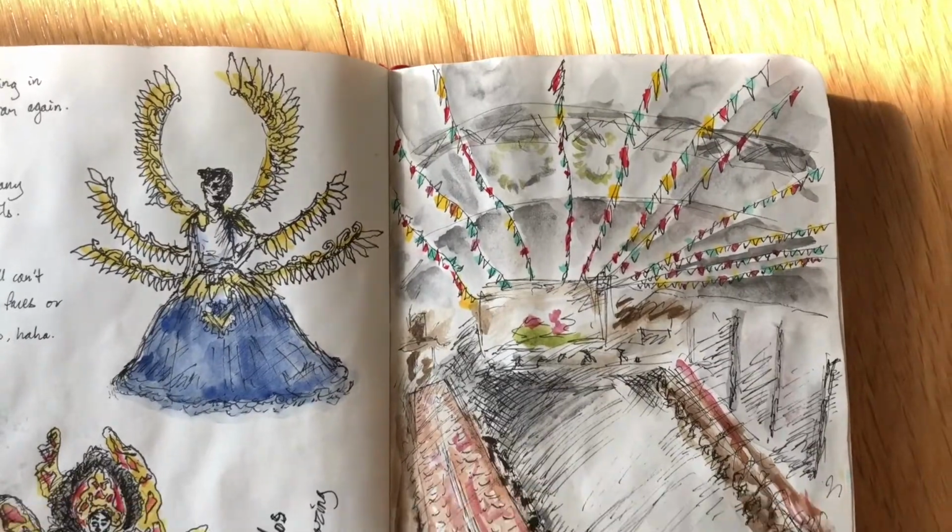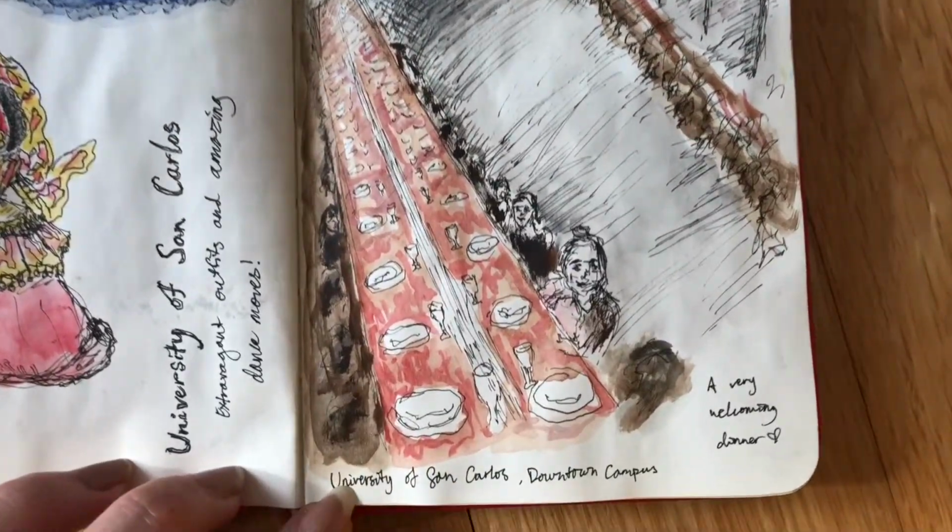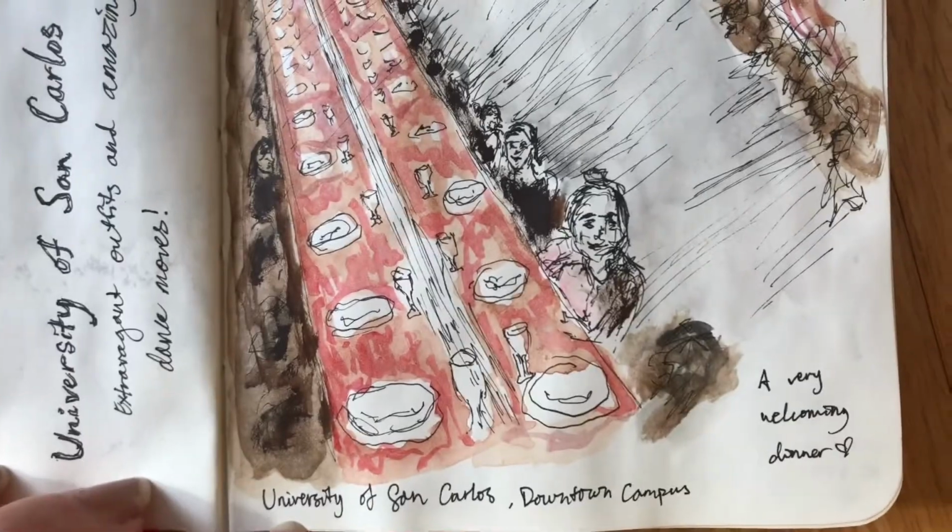And on the next page, I'm not really proud of this page. I think it was very rushed, and I did not have the right colors to execute this painting or drawing, but it was at the dinner, the welcome dinner, which the USC students held for us.